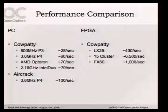So with one of our little compact flash cards here, we can get about 430 per second. We beat all of you. And in this sort of cluster, we get about 65,000. On one of these cards, we can get about 1,000 per second. So in a cluster like this, if you fill them up with these, you get about 15,000 per second. So basically about 60 to 70 times faster than Josh's laptop over there.